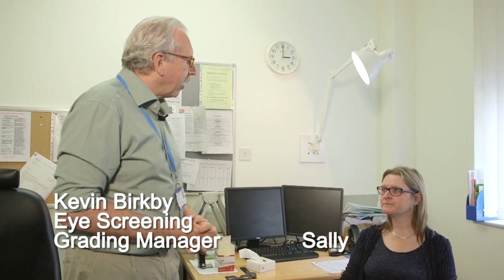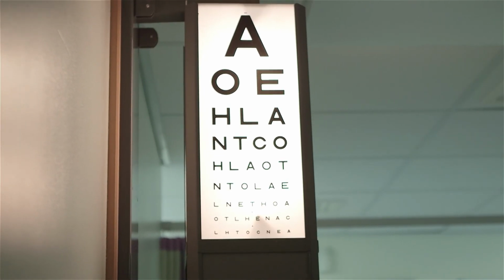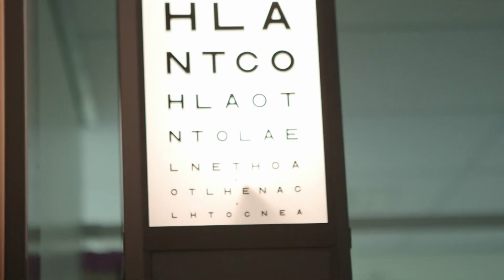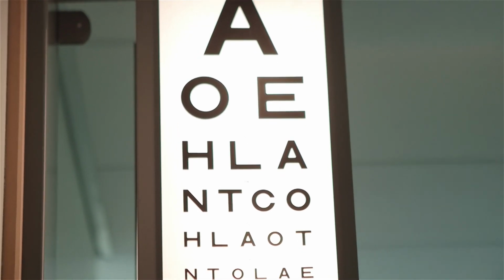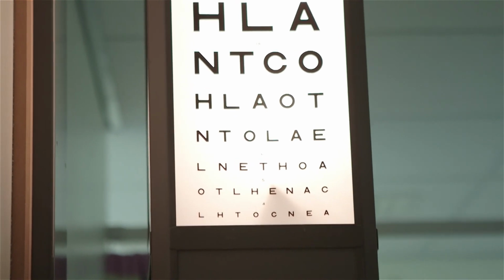The screenings are conducted yearly as part of the diabetic patient's annual check. So before you have your drops in and you have your pupils dilated, you'll have a test of your vision. So there's a vision chart. They ask you to stand a certain distance away from the chart, and each eye individually, you start at the top and read your way down the chart. As you go lower down the chart, the letters get smaller, and that indicates better vision.